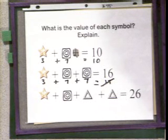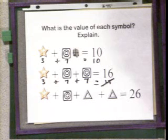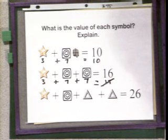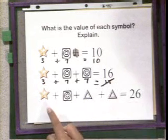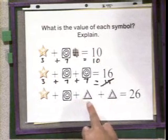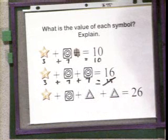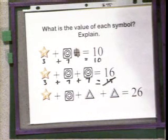Good. Okay, the last one. Star plus square plus triangle equals 26. Okay. Thank you. You're welcome. You're almost there. You're very close. Keep trying and call us back, okay?